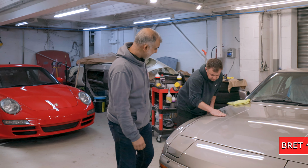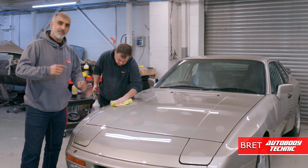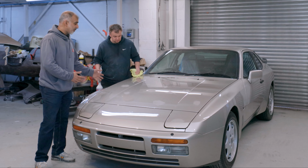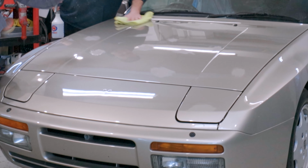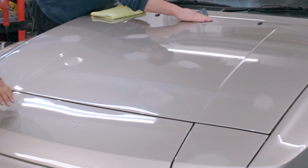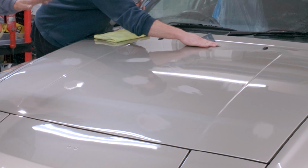We've got Brett here. He's putting the finishing touches to the 944. You've probably seen it through our last episode, been following it through its process of the repaint. So here, what Brett's doing is he's giving it what we call a denib and polish, taking out the little imperfections, and then he'll be polishing it up. So pretty much that is what it comes out of the gun, out of the spray booth, and then he's just gonna denib and polish that.